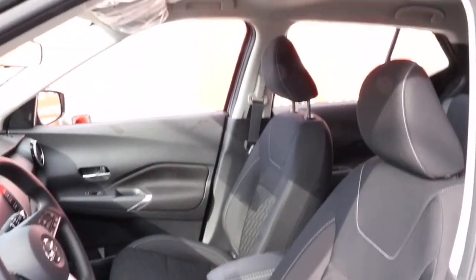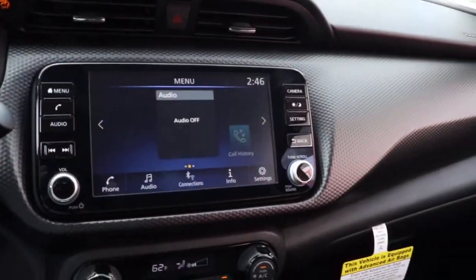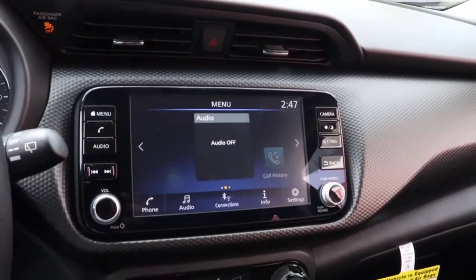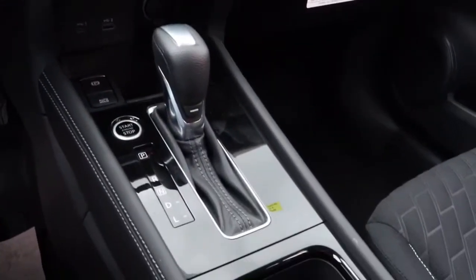These are just some of the great options this vehicle comes with: electronic stability control, trip computer, bucket seats, power windows, four-wheel disc brakes, power steering. Get plenty of room without sacrificing efficiency in this good-looking Kicks.